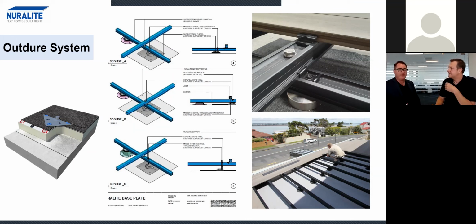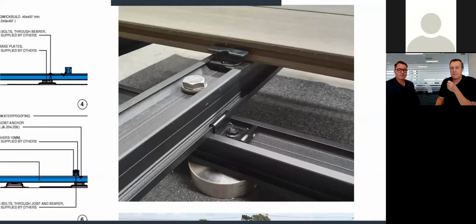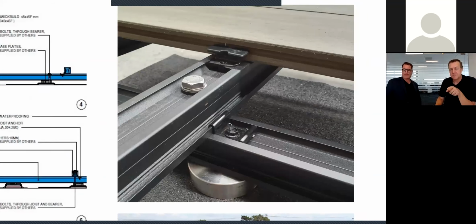So how much uplift support does that individual fixing plate achieve? We can achieve up to 5 kPa per fixing plate. So obviously if you need a higher rating, we just add more plates to the system. And so you can see here what Outdoor are doing. They are putting their aluminium frame system, fixing it to the top of the fixing plate. That's the fixing plate lug there. And then of course having their timber tile or whatever solution on top of that.